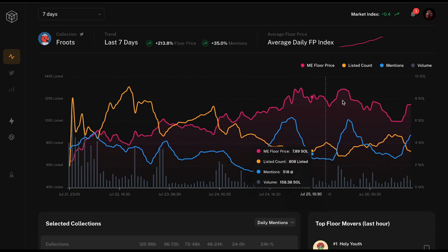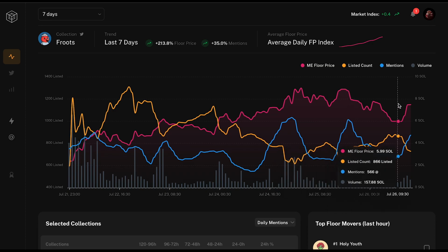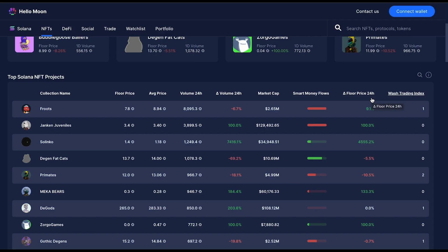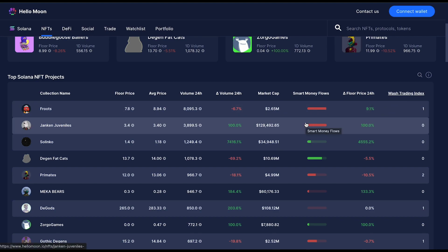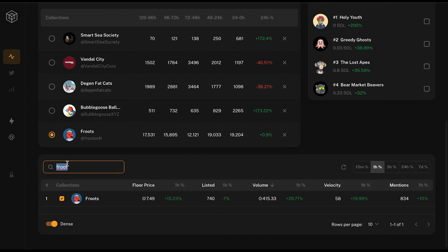Well, it's not being confirmed by the other indicators. So it's quite a difficult one to decide what you should do here, but definitely good to look at all those indicators together and to make the most educated trade based on that. Let's look at one more to conclude this video and see what it tells us. And that's Yank and Juveniles. Let's go at them in the graph and let's see where they're at.